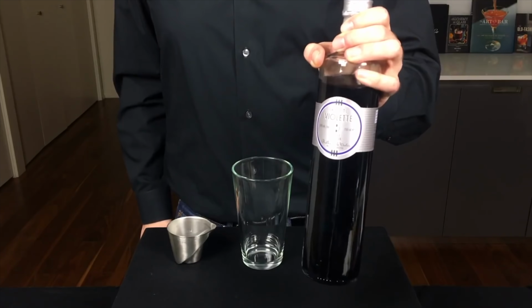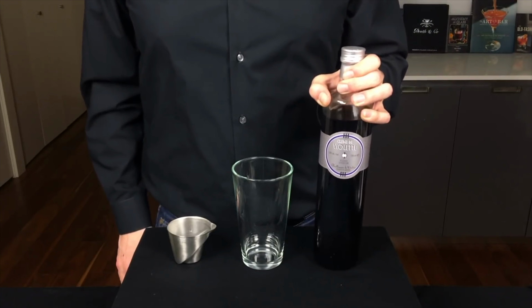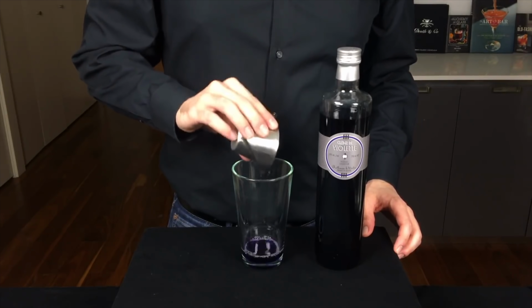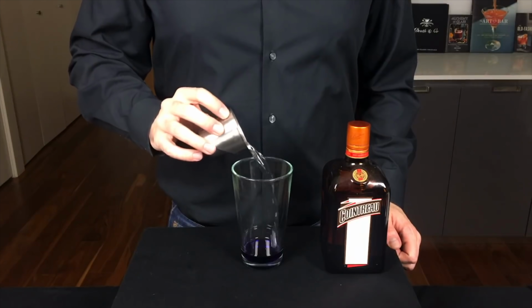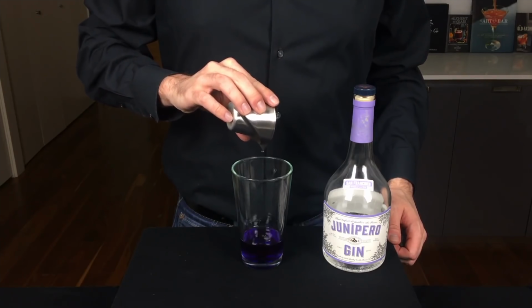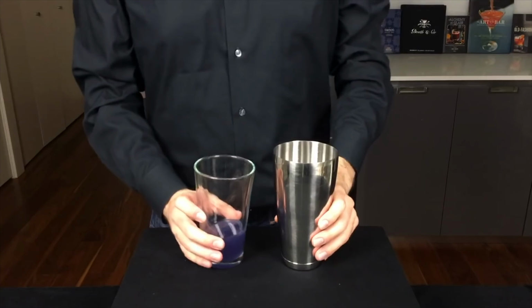So instead of that purple cough syrup, we're going to be using this creme de violette, which is a liqueur made from violet flowers and has a floral taste. So let's add 3/4 of an ounce of the creme de violette, 3/4 of an ounce of Cointreau, 3/4 of an ounce of gin, and 3/4 of an ounce of lime juice, equal parts of all.